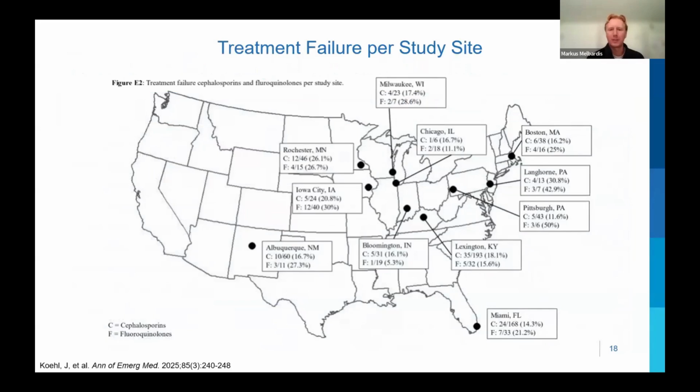Here they also broke down by study site as well. They did not include treatment failure for Bactrim, but they did include it for cephalosporins and fluoroquinolones. And you can see here that the percent of failures between these two different treatment groups vary pretty frequently depending on what site you're at, with some sites having greater treatment failure for the cephalosporin groups and other sites having greater treatment failure for the fluoroquinolones.